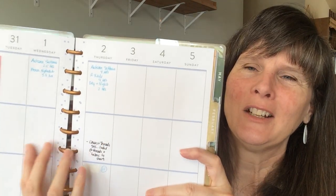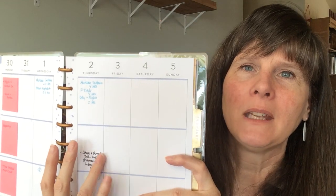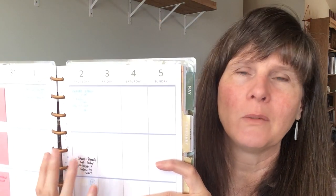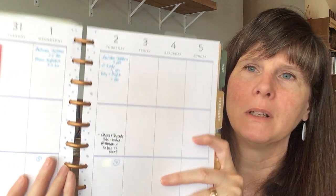And in this middle section, I'll just probably write if something interesting happened that day that has to do with stitching, like a friend came over to stitch, or I was at a retreat or something, I'll put that in that middle column.